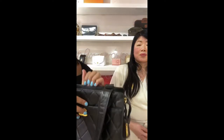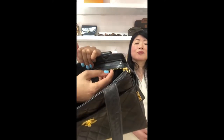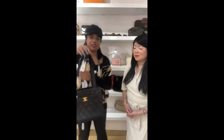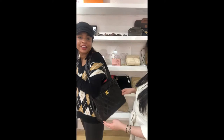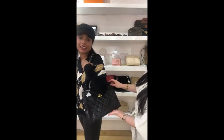It's also got that top zip closure, so really secure with your items to use every day. It's got the beautiful CC zip inside, and then it's got a back slip pocket as well. And it's just that comfortable shoulder strap length. It is such a nice bag, a classic black bag.